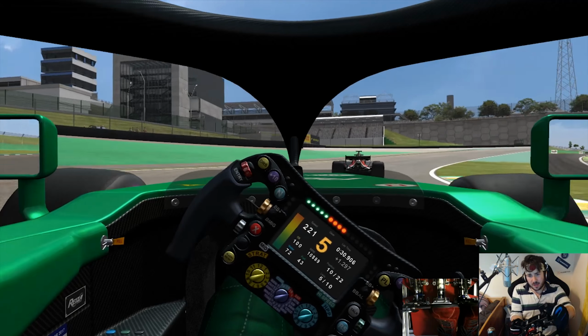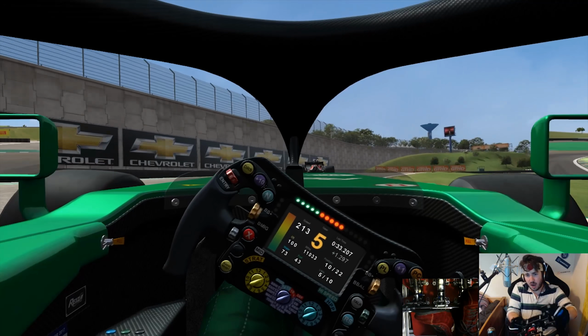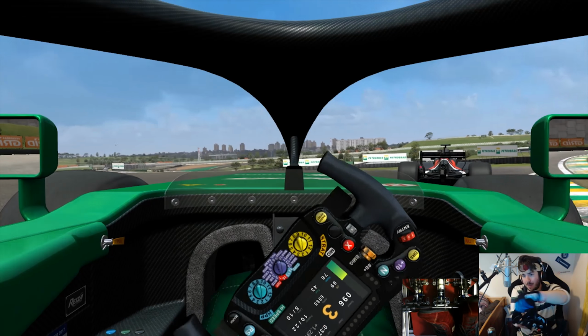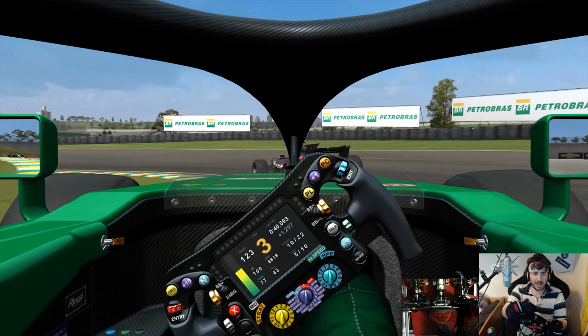That was scary. This car as well, this is my first time driving this car in a video, and I spoke to Oscar about this earlier, who I imagine, I don't know really, he's probably pretty handy in this car, he's handy in most things.